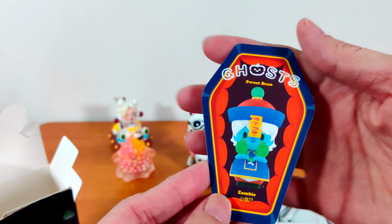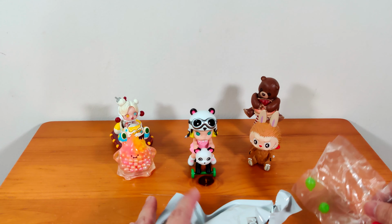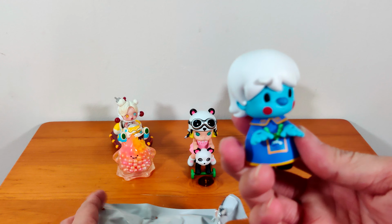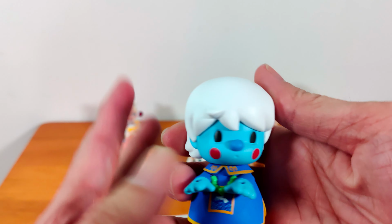Wow, it is. Okay, first I got... I thought it would come out all together, but I got the accessories first. Interesting green flames. And this is the zombie hat. Oh, I have a blue Sweet Bean.